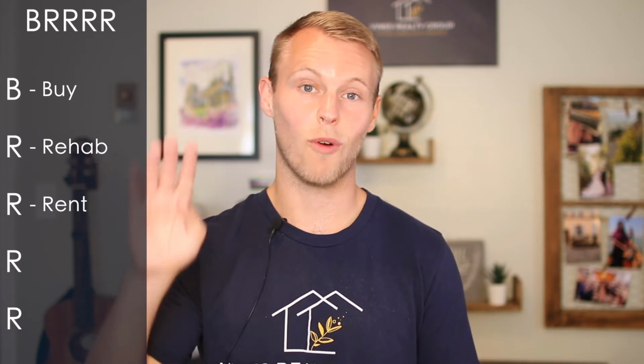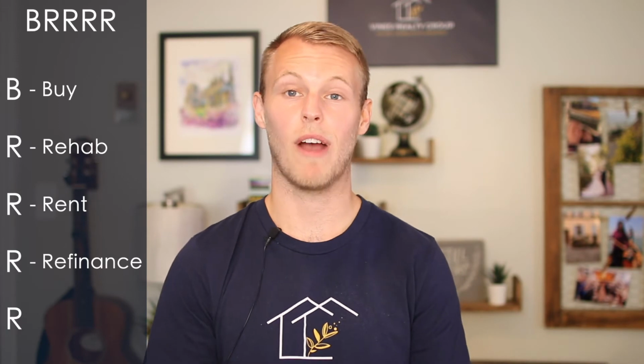And then we get to the fourth step, the refinance. Now this is the big step because this is where you get to pull your money out if you've done the process right. After you have your property rented out, ready to go, you're ready for the fourth step, which is the refinance. This step, it's important to have a good bank that you're working with.